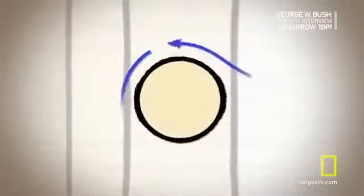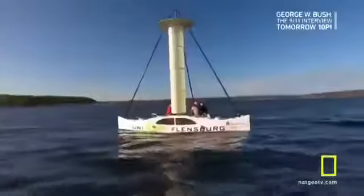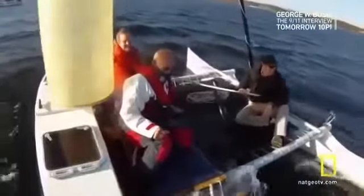When wind hits the spinning rotor, it creates high pressure on the side spinning into the wind, and low pressure on the side spinning with the wind. This low pressure area creates suction, pulling the boat towards it. That translates into a wild ride across the Baltic Sea. Good. Wow, now we're cooking.